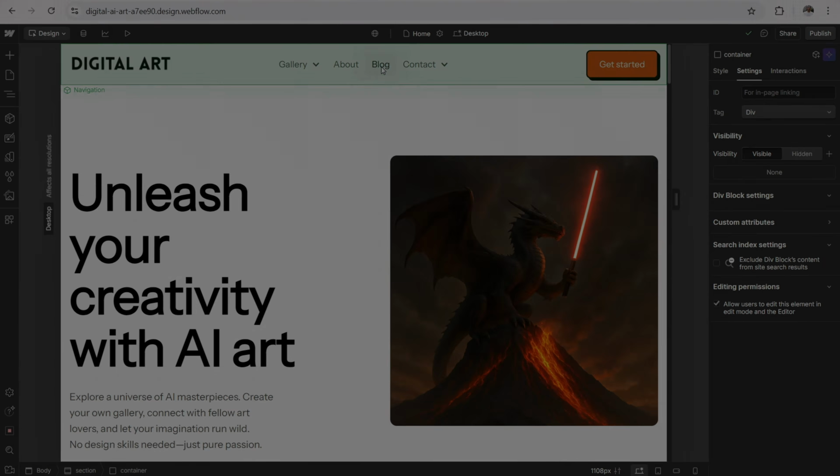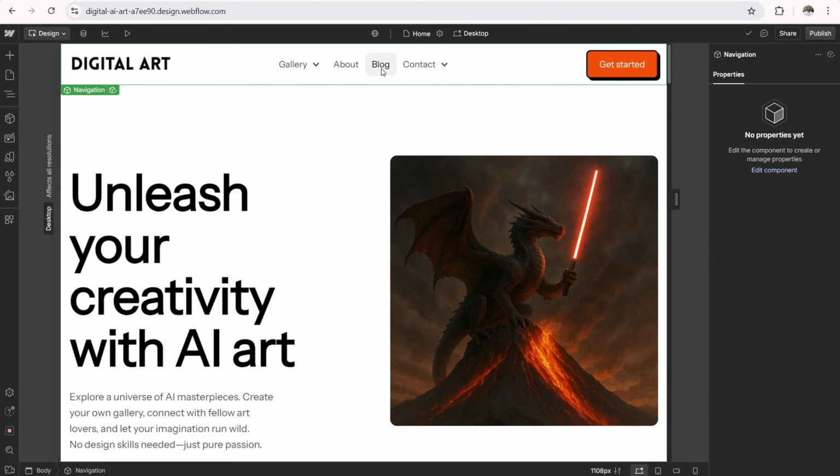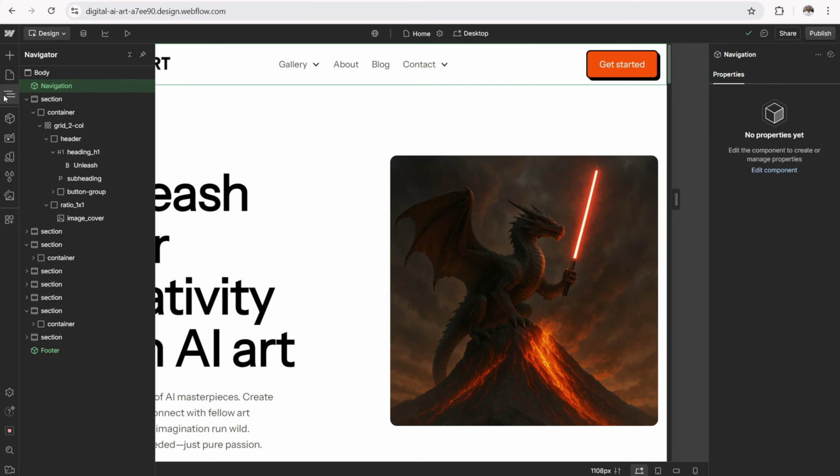Okay, so now you have the menu item at the very top right here. We have gallery, about, blog, and so forth. And so it's very simple to add in new links that we want for our site. So let me click over here for the navigator, because that's how everything works over here. Now let's take a look at the about link.